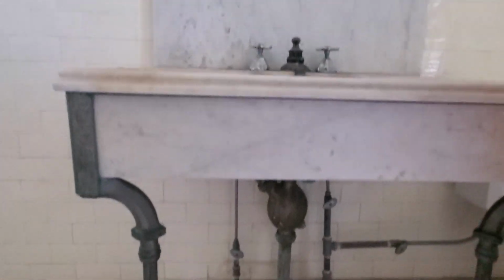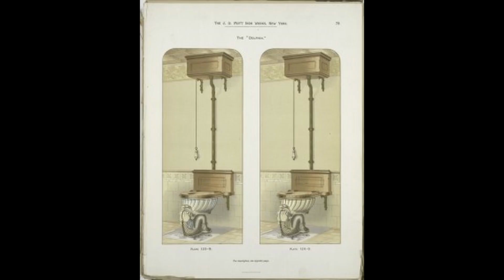The toilet is also not original. The signature feature of a Victorian era toilet is the placement of the tank several feet above the bowl. This is what's commonly called a high tank toilet. That high tank was really a matter of function, not style.